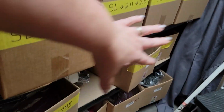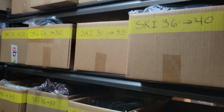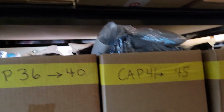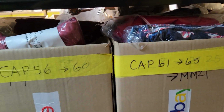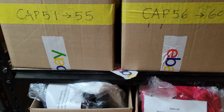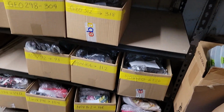And then I'll have another shelf here. Skinny jeans start there. And then we start with capris. And capris, looks like I have place for 65 capris. Some of these boxes have some spaces in them. I reuse the numbers. And then novelty starts here and it goes over here.